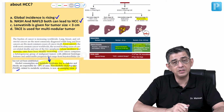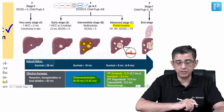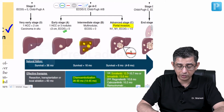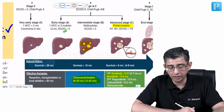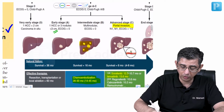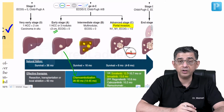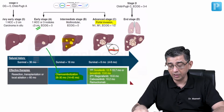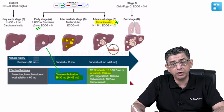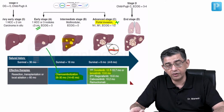Lenvatinib is given for tumor size less than 3 centimeters. So let's look at this table from Harrison, where it is mentioned that if a person is having nodules and the size of these nodules in the liver is less than 3 centimeters, then in these circumstances, what are you going to do for the patient? You're going to go in for a chemoembolization. On the other hand, if you have an advanced cancer where there's multilobular cancer, or let me say if there's a portal vein invasion, we will be going in for drugs like sorafenib or lenvatinib for the patient.